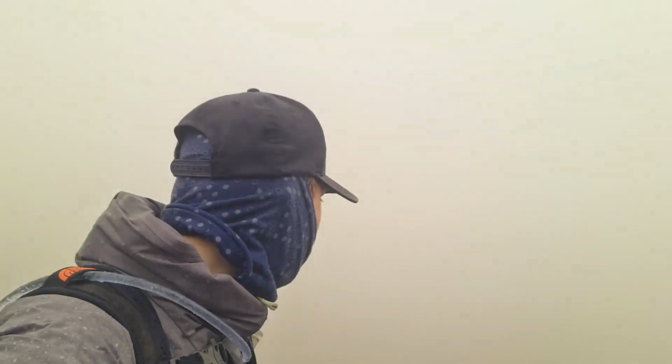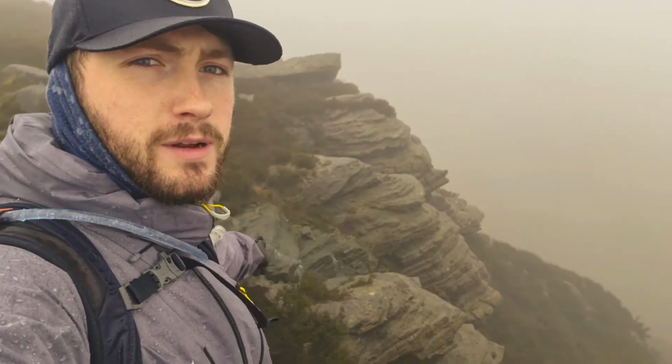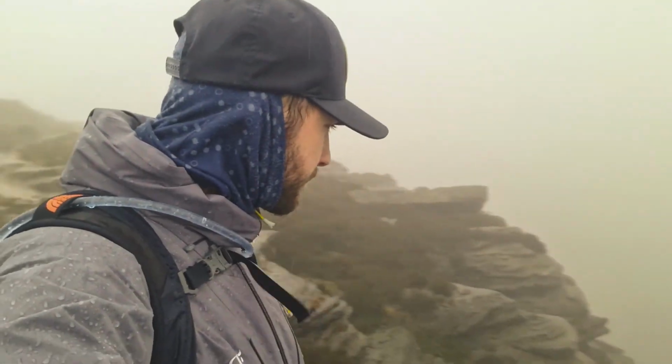Tell you what, it is a wet day today. Lots of cloud, lots of rain. Does add to the fun though. We just got to the part where all the rocks are, and there's another little waterfall, little stream, just running down there, all the way down. Beautiful. So I'm definitely going to come back on a clear day, have a look at it then.